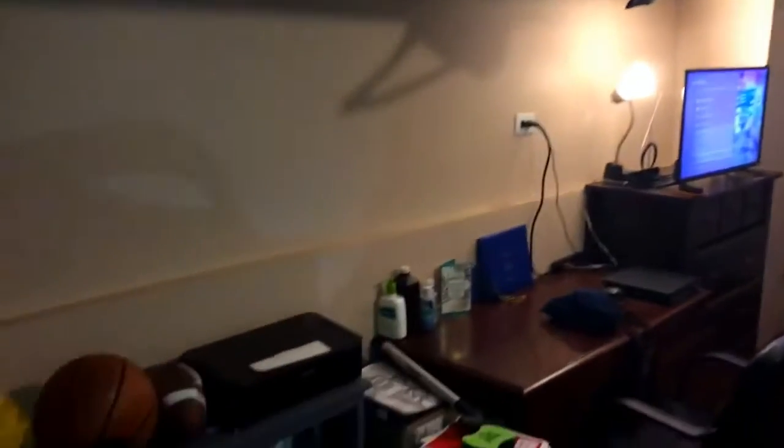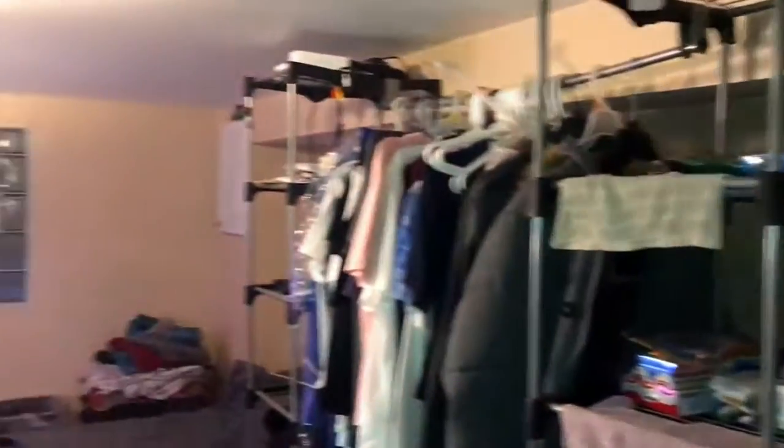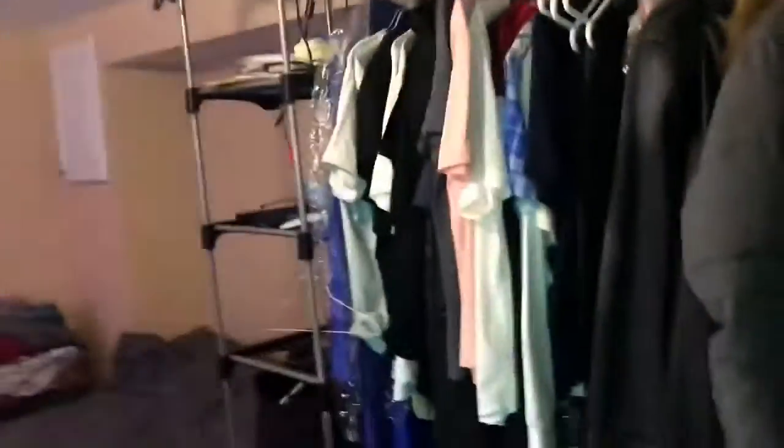That's pretty much it, y'all. That's the whole room. It's everything. Let me know what else I should show y'all. Ones up there. I don't know what else I'll show y'all. See y'all later. Oh, let me show y'all my setup. I'll show y'all right after this.